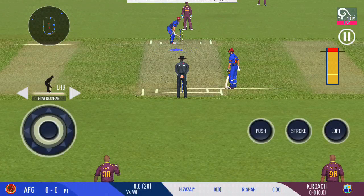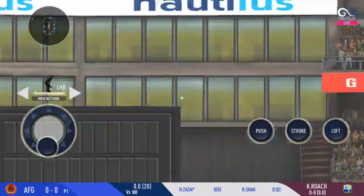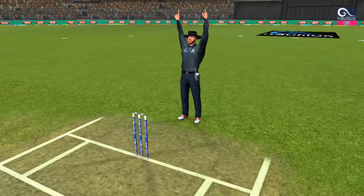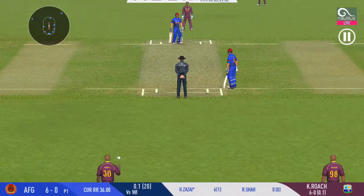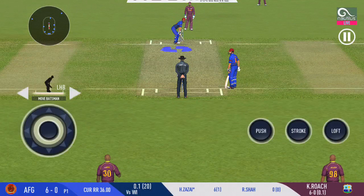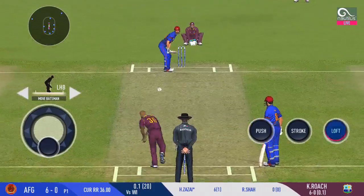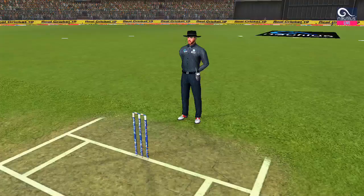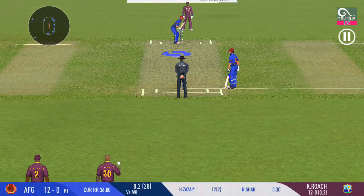Here we go. Batsman is all set for the first ball of the innings. Wonder where the next one's gonna fly. Good shot. Seen that. Nice pickup shot. He's looking in good touch here.